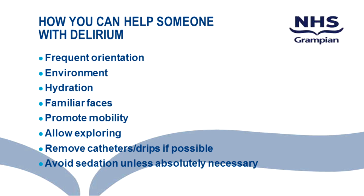It's often quite anxiety-provoking to allow people with delirium to explore their environment, but allowing them to do so as safely as possible will help settle the delirium more quickly and also prevent complications from immobility. Try to avoid having people attached to drips and catheters if they're not necessary, as again these can make delirium worse and are often a falls hazard in a group of people whose safety awareness may be impaired.